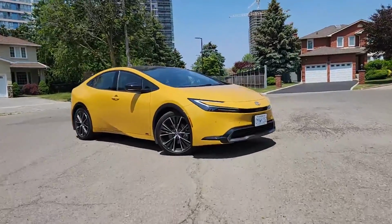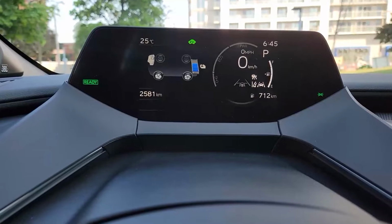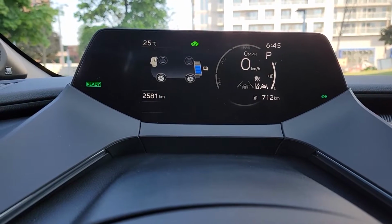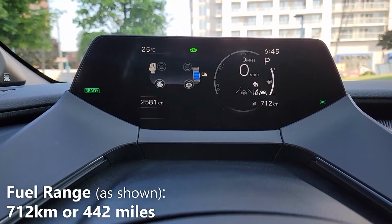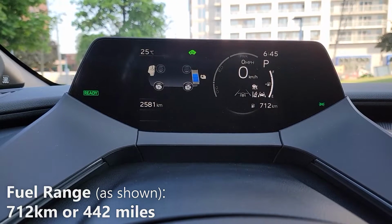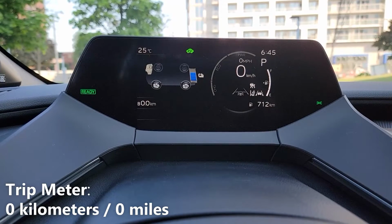Today we're test driving the all-new Toyota Prius, and we're going to do a fuel economy test to see how well it performs. As you can see right now, I have a full tank of fuel, and on this full tank, my fuel range is estimated to be 712 kilometers before I run completely out of fuel. You'll also notice that I have both my trip meters currently on the screen, and they both read zero.